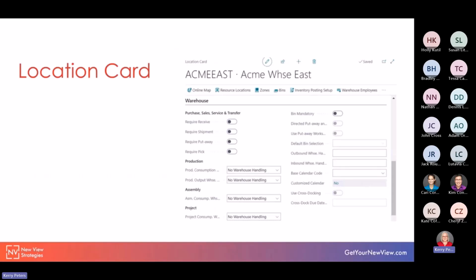The other changes that are kind of exciting to me is that on the location card, there's a lot of changes relating to allowing you to use some of that functionality that before was only available in directed pick and put away, and not really available to some of those grayer areas where you're turning on more than mandatory. And you might just need like a put away template. Like I need a little bit of direction when I'm putting things away, but I'm not ready for everything to be turned on.